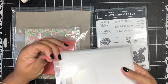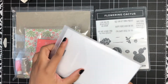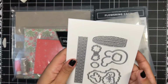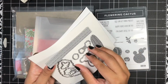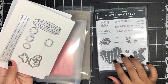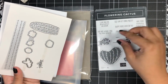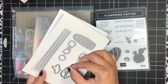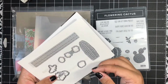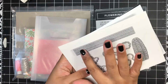Then you've got the coordinating dies. These are called the flowering cactus dies. Sometimes the name of the dies is different from the stamp set. So let's check out the dies. Oh, this is good. I can see you can cut out this little guy, and this guy, and it looks like you can cut out all of these tiny little bits too. Great. I love when there's a die for everything. And then you also get this other little cactus piece that there's no image for, but that you can die cut. Cool beans. So let's put these back, and then you've got this little, I guess it's like a little border piece.